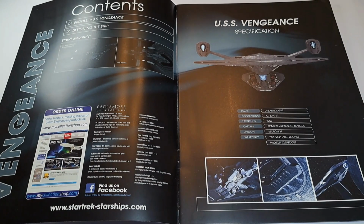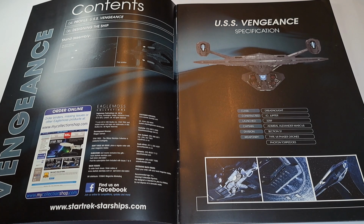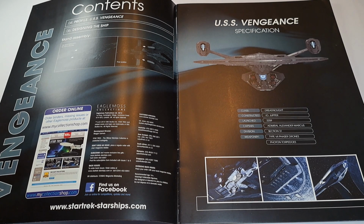Got phaser drones, which we'll come to, and photon torpedoes. And actually, it's got more than that, because it seems they mentioned railguns in here as well. And I do remember it having cannons that deploy down out of it, which I think Scotty's intervention kills off in the nick of time, probably.